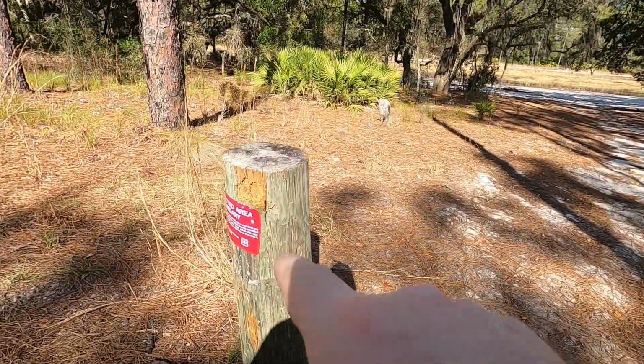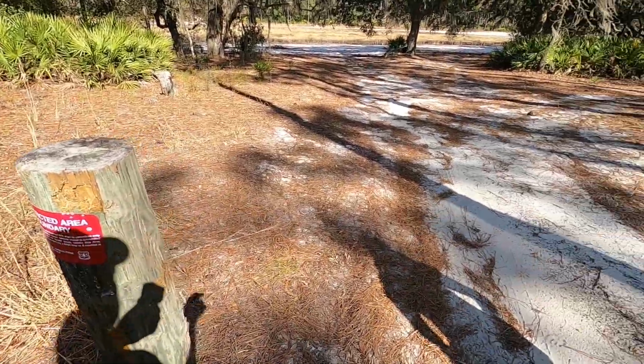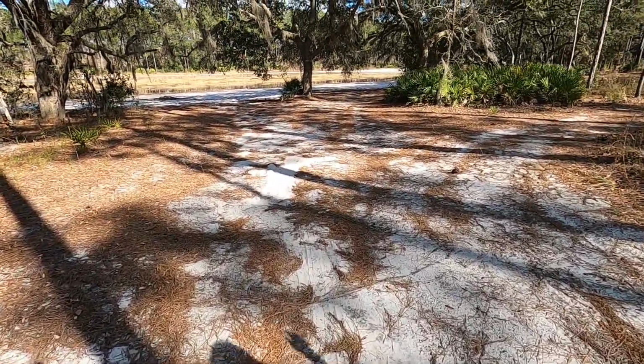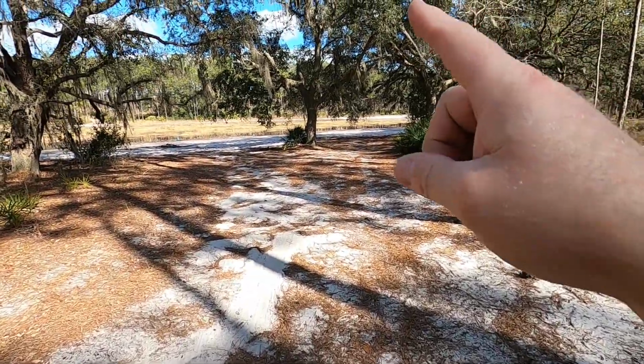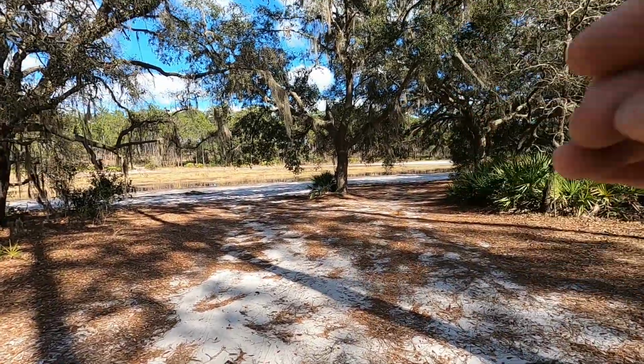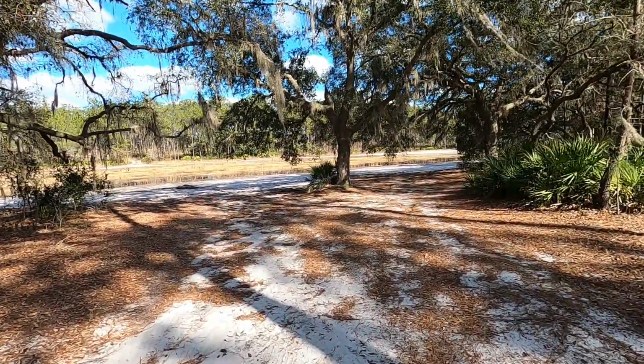This one tells you not to drive down in here, but you can walk. You can see a few people have driven through here regardless. But these, I think they call water oaks. I'm not sure, but they're an oak of some variety. They have this moss growing in them. It is so cool.